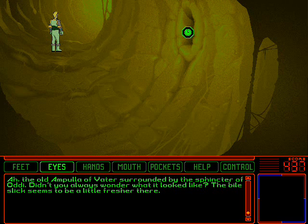The old ampulla of Vater, surrounded by the sphincter of Oddi. Didn't you always wonder what it looked like? The bile slick seems to be a little fresher there.